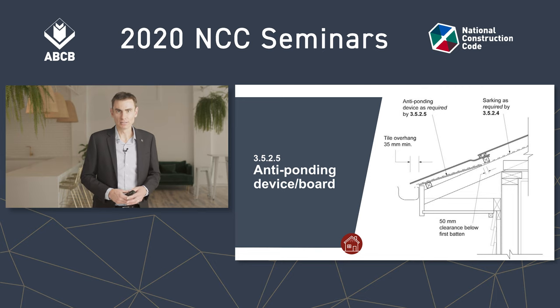The last change in 2019 Amendment 1 that I have for you today is in Volume 2, Part 3.5.2.5, and it's to do with anti-ponding boards. In case you don't know what an anti-ponding board is, you can see in the diagram here, it's that board or device which is placed just above the gutter and just up from that last batten closest to the gutter.